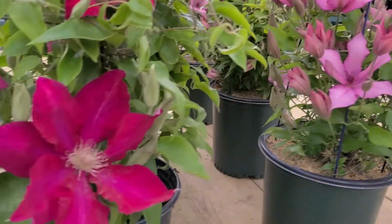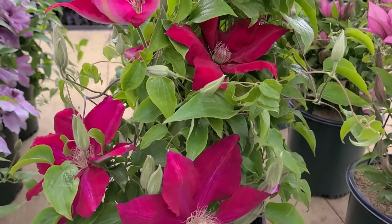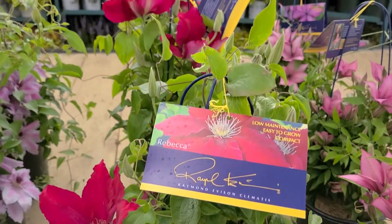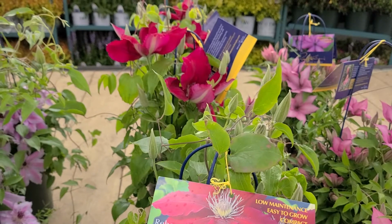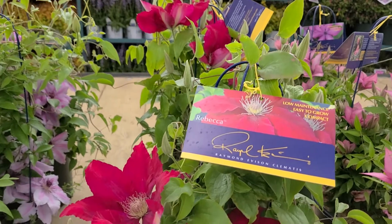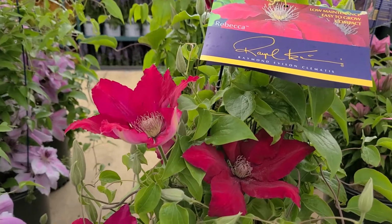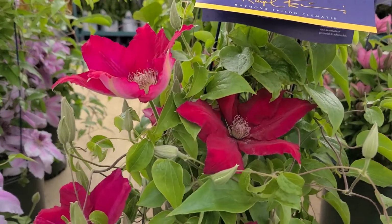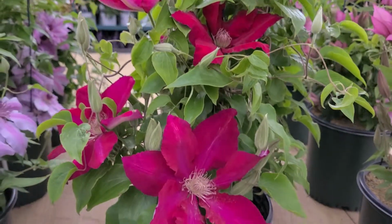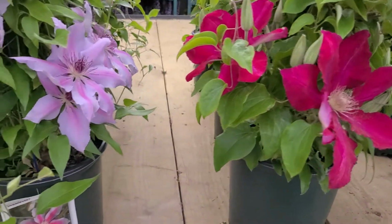Then if you're looking for something that has really rich velvety red flowers, then this variety, which is called Rebecca, named after one of Raymond's daughters, is the one to look for. It really has these wonderful, deep, velvety red flowers that are just the most wonderful things. Gets a little taller. This one will get to about 6 foot or so, and carries its flowers like the others in early summer, and then takes a break during the summertime and comes back again in the fall. A little taller, so therefore it might be on a trellis or arbor or somewhere like that.